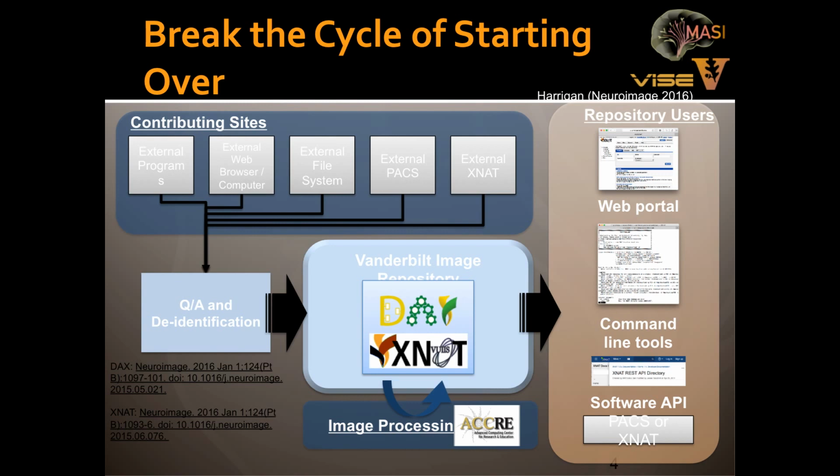There's tons of command line tools that we developed to download your data, to upload your data. If you don't want to use a DICOM receiver, or if you have NIfTI data or PAR/REC, there are other ways to get that data in there. And then there's a really well fleshed out API. It's a REST API for XNAT, so we use that heavily in this DAX piece.